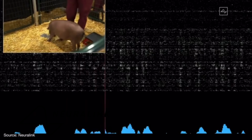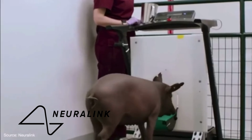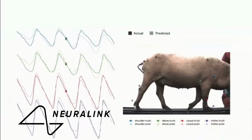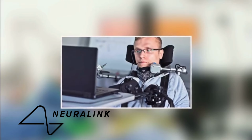The beeps are signals from the area of her brain linked to her snout, so when she ate or sniffed the straw, the activity showed up on the graph. The implant has also helped the team predict the limb movements of a pig on a treadmill with what they describe as a high degree of accuracy, but it still remains to be seen how people respond to it. Neuralink has to get a stamp of approval from the U.S. Food and Drug Administration to start human trials.